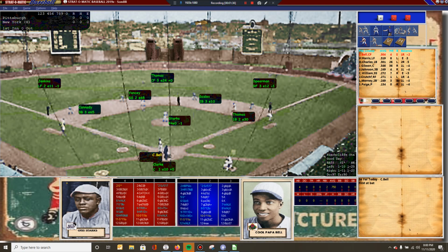Batting sixth, the shortstop Chess Williams. Batting seventh is the right fielder Jimmy Crutchfield. Batting eighth is the second baseman Leroy Morney. And batting ninth and doing the pitching is Satchel Paige.